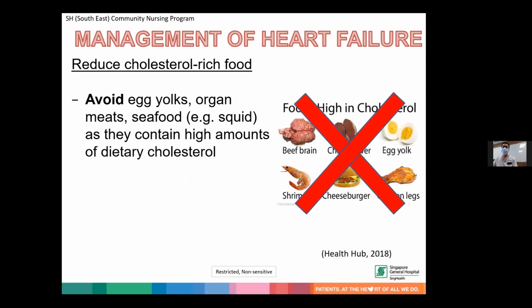So we also need to reduce cholesterol-rich food, and we need to avoid things like egg yolks, organ meat, and seafood such as squid, because they contain a high amount of dietary cholesterol. This form of dietary cholesterol may increase your blood cholesterol level, bringing you a higher risk of worsening heart failure. So that is why we need to reduce all these cholesterol-rich foods. The pictures there show the foods that we shouldn't consume.